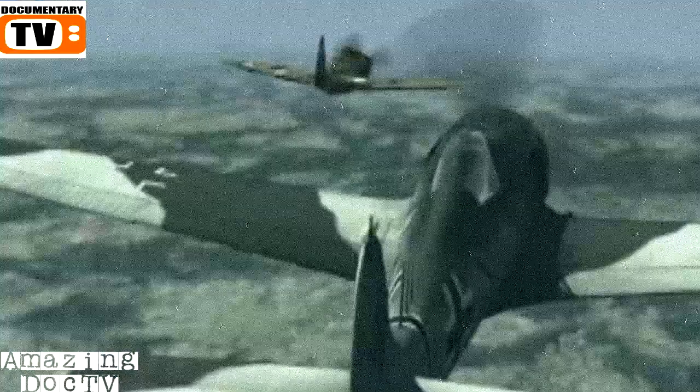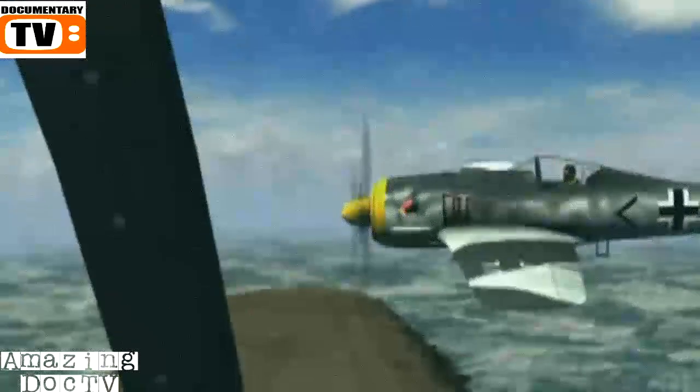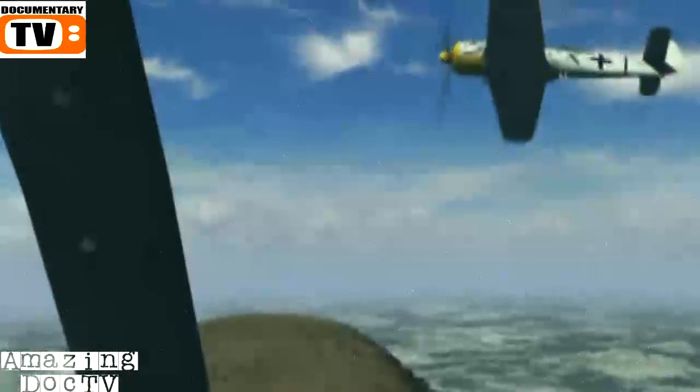During World War II, no fewer than 40 variants of the Focke-Wulf 190 were produced, with more than 20,000 built. It is considered by most to be the best German fighter of World War II.